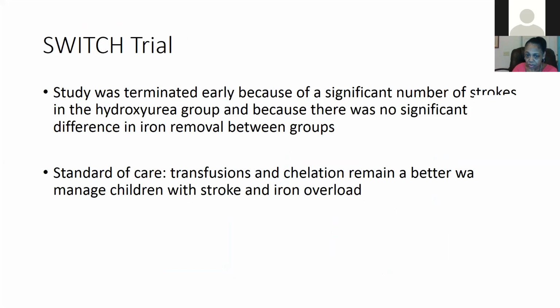And now the standard of care is, if you've had a stroke in the past, you should remain on chronic transfusions for a lifetime and take chelation or phlebotomy to manage the iron overload. And it's believed that the reason patients did not do well with Hydrea is because they already had existing vasculopathy and significant vessel damage had already occurred, and the increase in fetal hemoglobin from Hydrea was not enough to help overcome those findings.